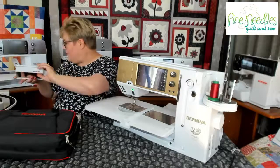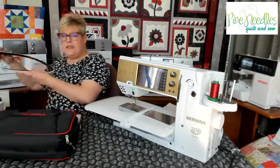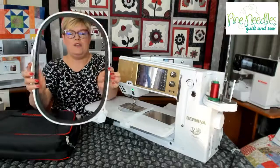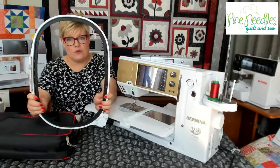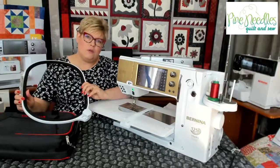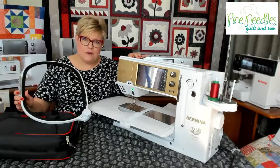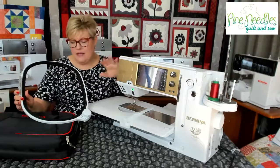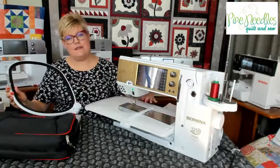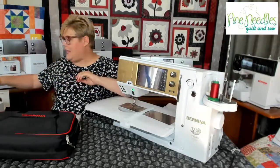And my favorite way to quilt is actually in a hoop. And look at this ginormous hoop that you could use to quilt in the hoop. This will give you professional long arm look on your domestic machine, on your time frame, and on your time schedule. So that 12 inches of space is really lovely. That's one of the things that I do love about the 880.